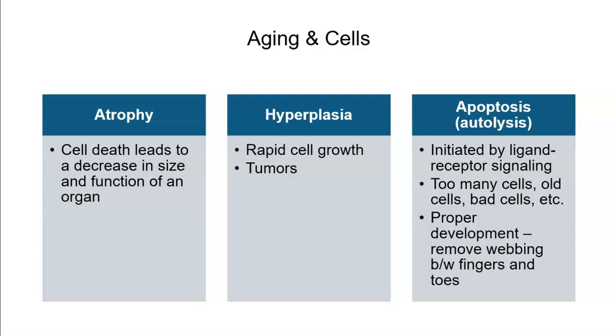So some of those cells will die due to apoptosis or autolysis, so that we're not born with that extra tissue. So it just helps us to form normally. However, this can be utilized with chemotherapy as well to target cells that are part of tumors, so that we can destroy them by initiating apoptosis.